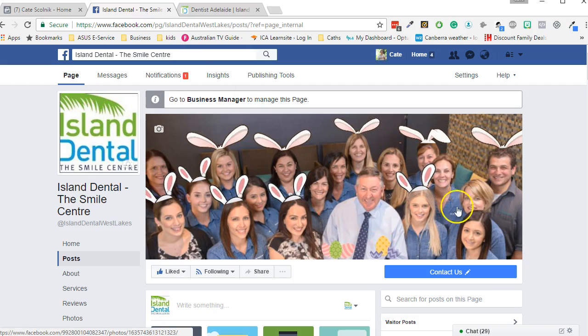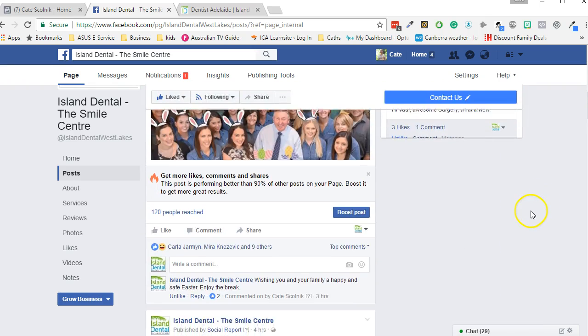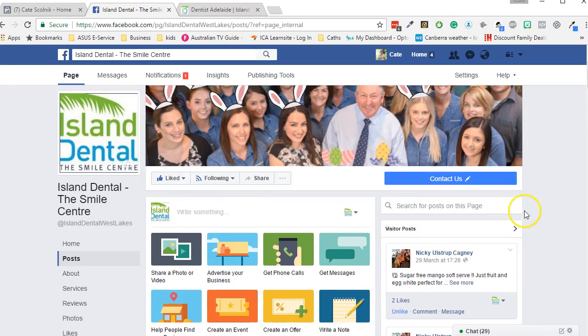The logo is the same. All too often businesses don't have that continuity of branding, and it confuses people. They end up on your Facebook page and they go, oh, am I in the right place? Am I not?